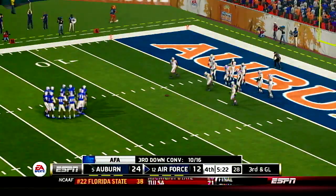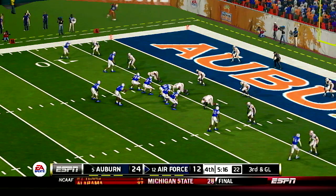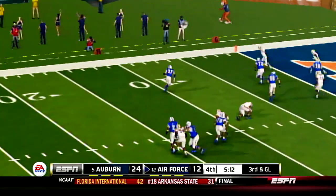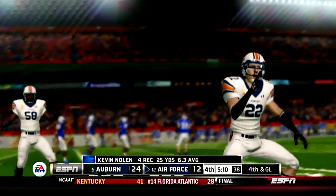Well, let's see what they do here. It's 3rd and goal from the 6. Tosses out to the tailback on the screen. And he's shoved out of bounds at about the 7-yard line.